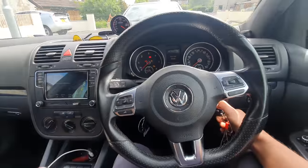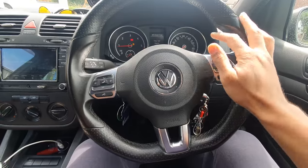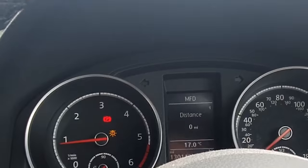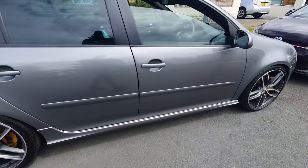Boost guard, and it's got Mercedes seats in it and some crosshatch seats in the back. What's going on here? Mark 6 steering wheel. Does it work? Oh, it's actually connected. This is it here.